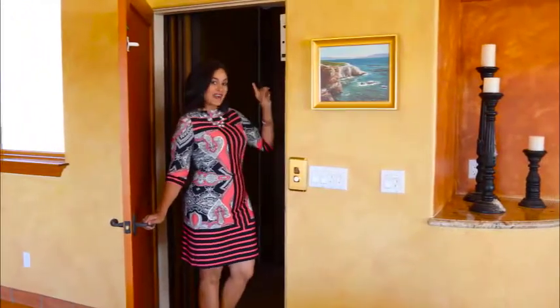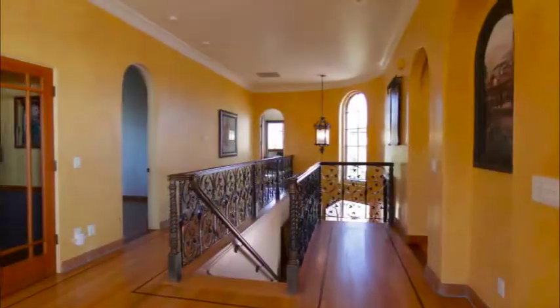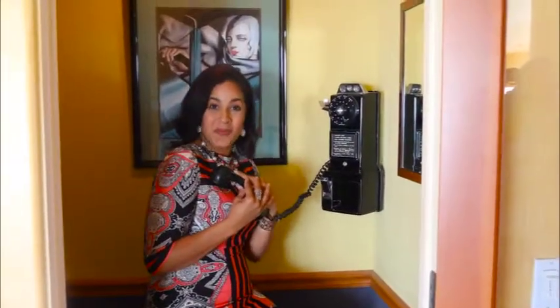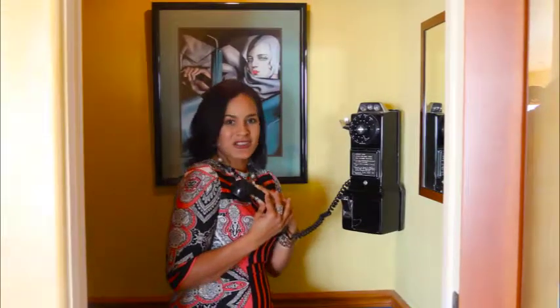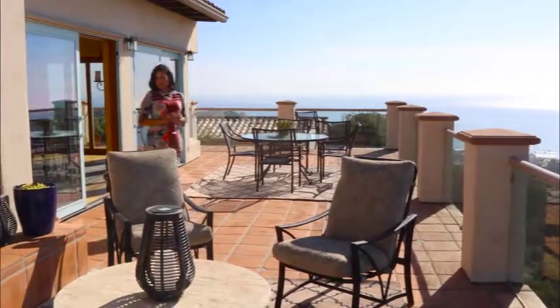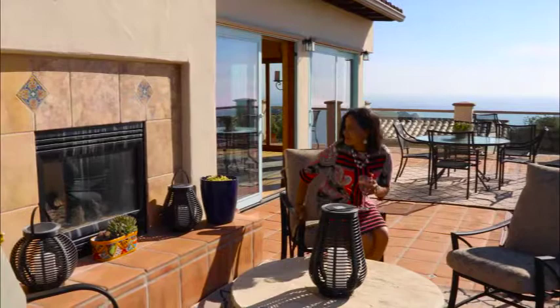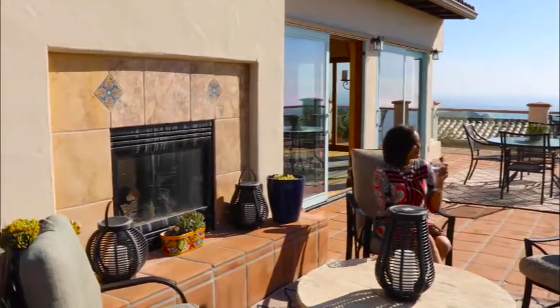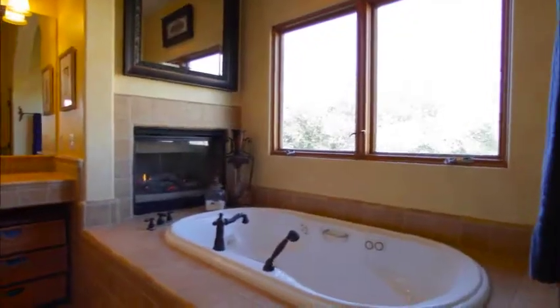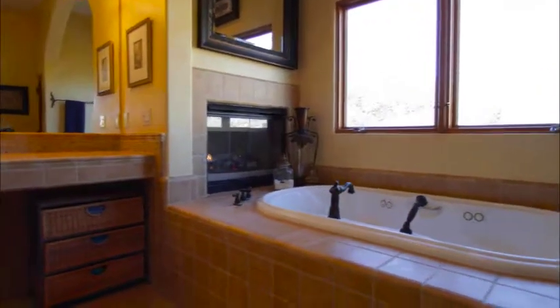How convenient. Going up, you are immediately greeted by an inspiring backdrop of sleek Mediterranean style. Oh, did I mention the phone booth? Really, it actually works. What a clever way to add a touch of whimsy. It really is nice to have such an open space where you can prepare meals in the kitchen and at the same time, you can entertain your guests with ease. Then relax in the master bathroom with a 6-foot jetted tub, double sinks, and a soothing fireplace for those cool breezy nights.